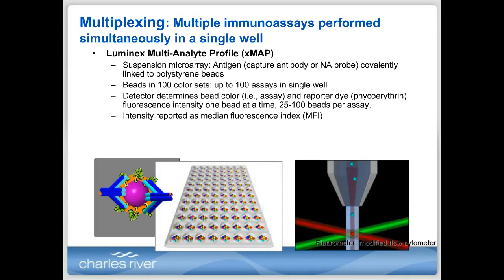Then what happens is those beads go through what's like an old fluorescent activated cell sorter, where each bead gets interrogated by two lasers. One laser checks for the color of the bead. Is it an MHV bead?